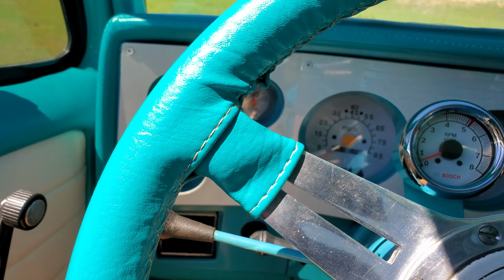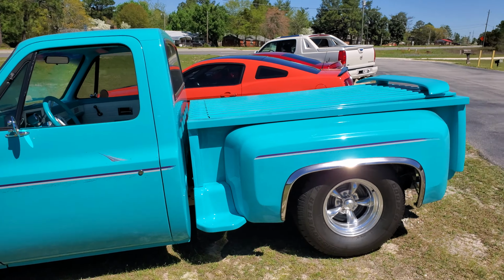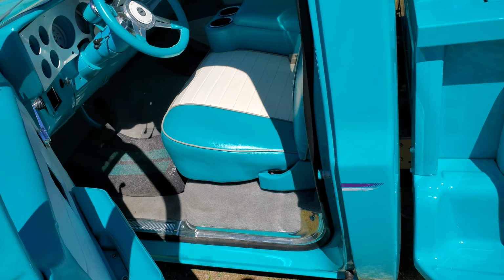Do one more walk around it. See, the drip rails are shaved too. Oh, and the poppers work as well. So, a lot of times when people do those kits, they end up going out and not working.